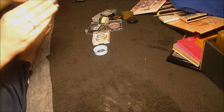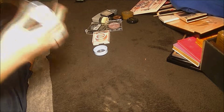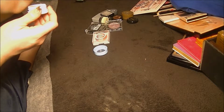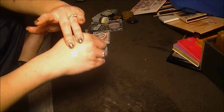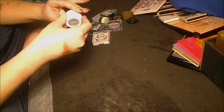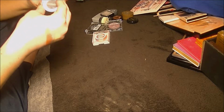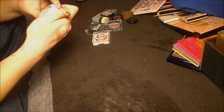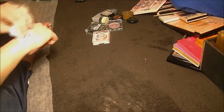I have a Mary Kay Cream Duo in Summer Sunset. This was a limited edition. But they are really pretty, and I do like using these. So I'm going to keep her, mostly because of that bronzy shade right there. I absolutely love that bronzy shade.